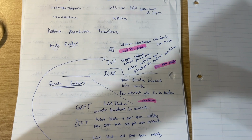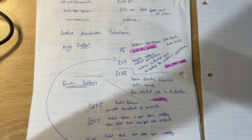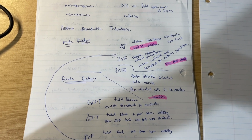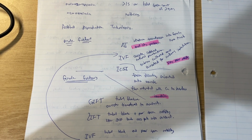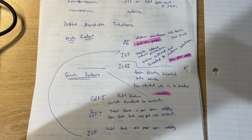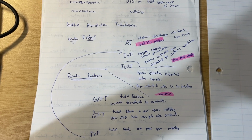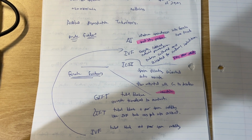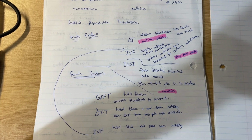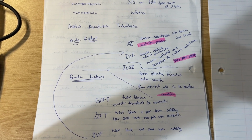And there are many reasons as to why a medical practitioner may choose one over the other. They all have their advantages, pros and cons, and this is a new area of research that we're still understanding. The main thing for this is differentiating the male factors versus female factors and learning all 6 of these. IVF is very important here because it's come up multiple times, and then maybe GIFT versus ZIFT.